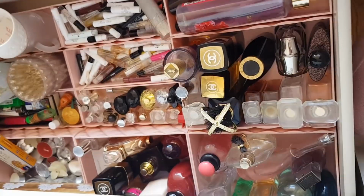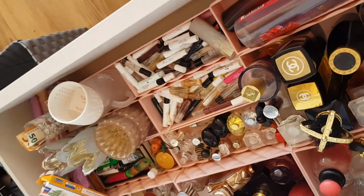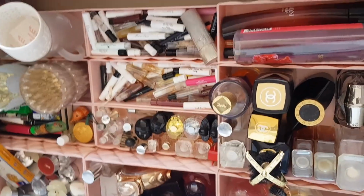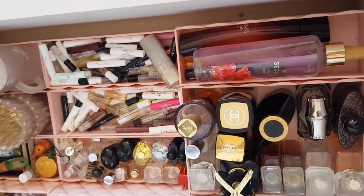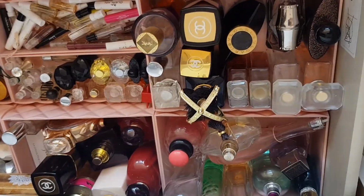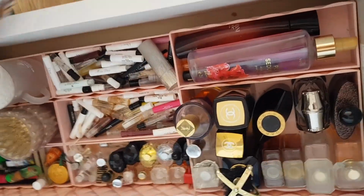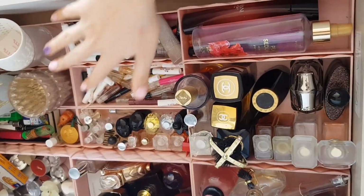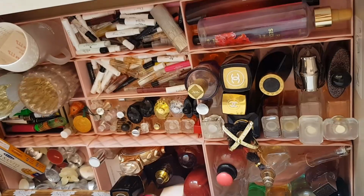So guys, this is how I store my perfumes. I used to have them out, but then I felt like the sunlight was going to ruin them. So this is the best way I have found to store them. I've got candles and things over here, some euros randomly. And then this is how I store all of them. So let's get into the perfume reveal.